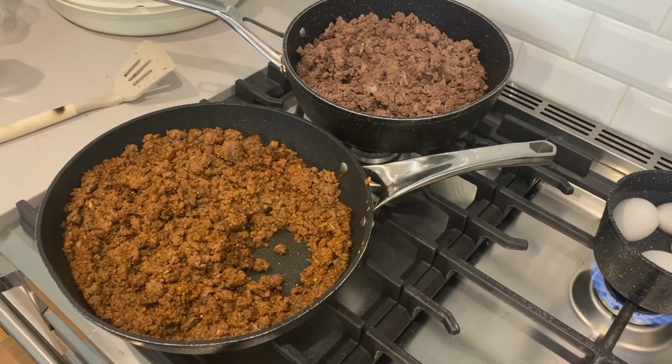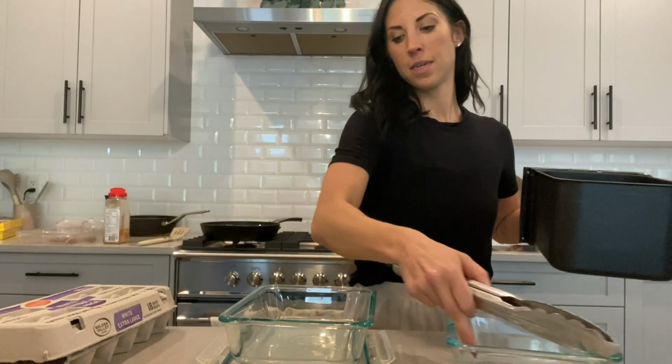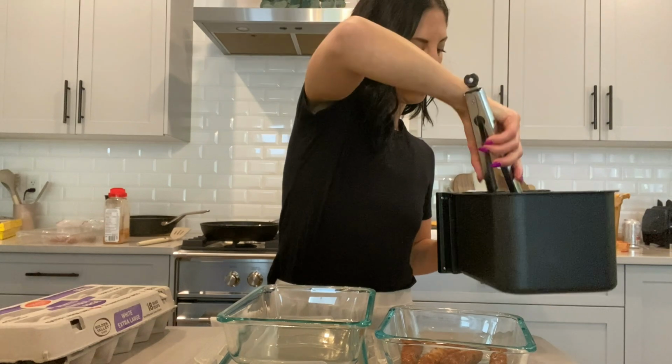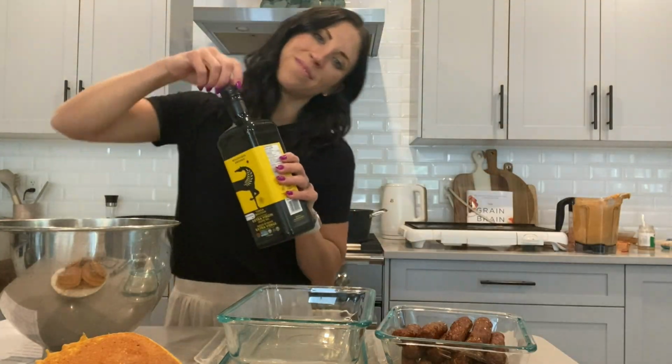Only a couple of my kids will eat hard-boiled eggs, so I still take advantage of doing it. Now I'm freezing up the rest of these sausages, putting the sausages in the fridge, putting the pork in the fridge, getting things put away so I can start cleaning this darn kitchen before the kids get home from school.